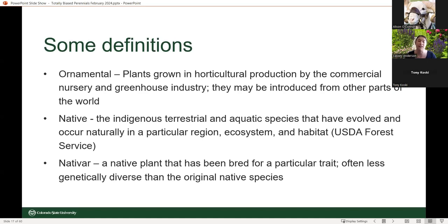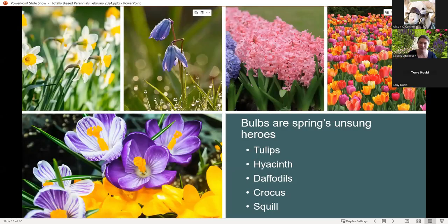A native-ar is a native plant that has been bred for a particular trait, and it is typically less genetically diverse and often will not breed true to type. This is really common with columbines. It's very common with echinacea. We definitely see it in quite a few different situations. These native-ars are good to have. If your goal is natives, they might not be quite as good for your landscape as a true native, but they're still pretty awesome.